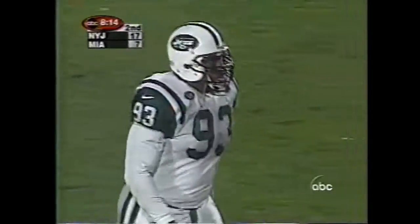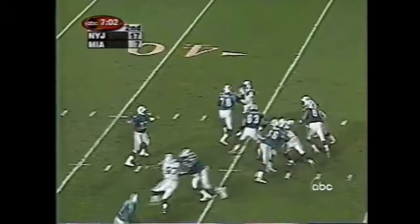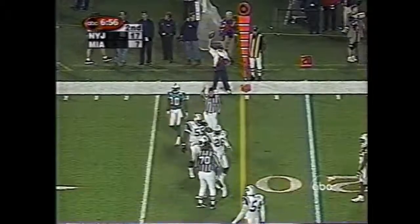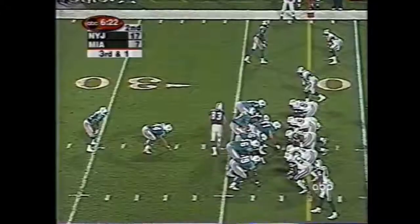Well, the greatest thing about Dan Marino is that he is resilient. He will send it up higher. 2nd down and 8. Marino out of the gun. Good protection. And it's a fingertip catch made by McDuffie, who's been fighting an ankle injury. 3rd down and 1. Stoutmeyer makes the tackle.